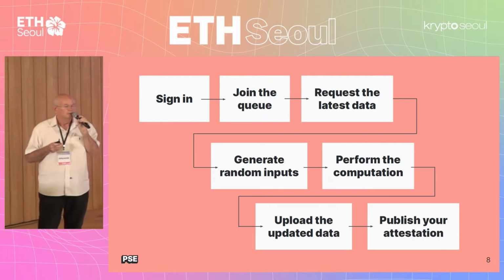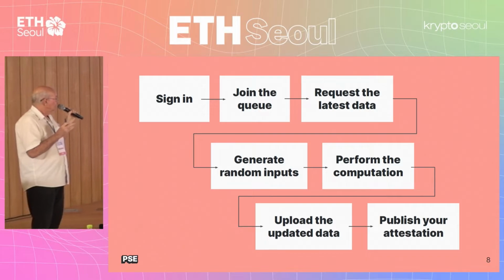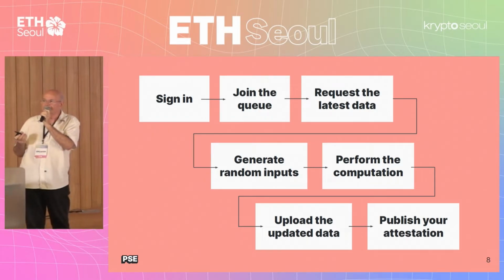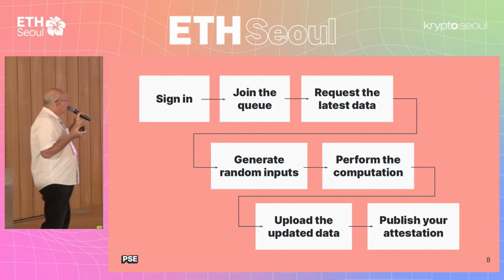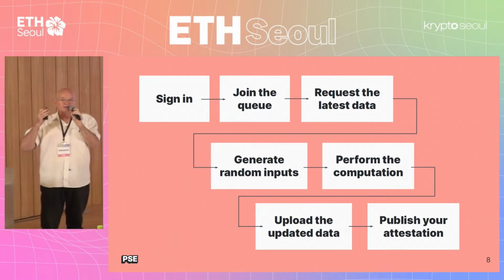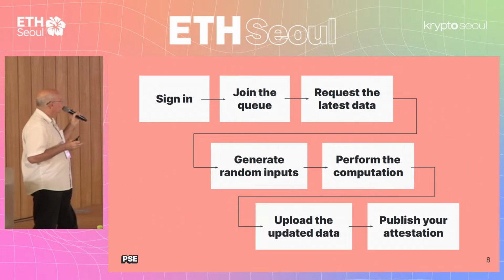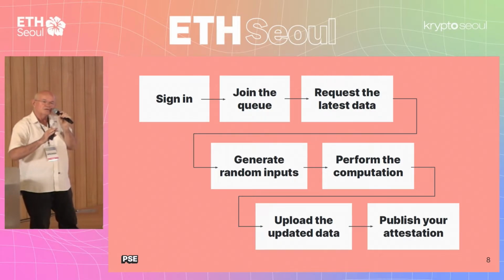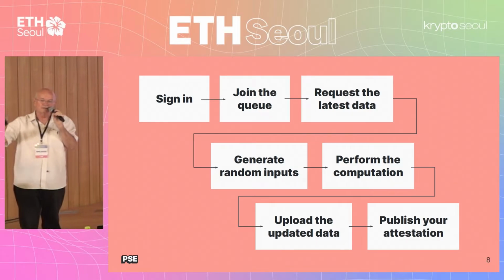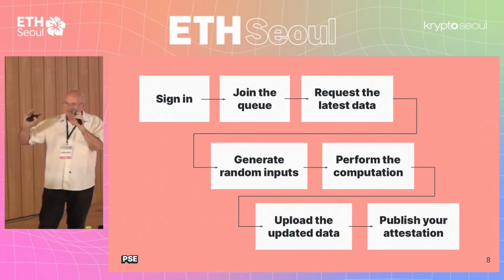So you'll join the queue. When you come to the head of the queue, you'll request the latest valid contribution from the previous contributor. You'll generate some randomness, and that's your secret that must not leave your environment. With that randomness, you'll feed it into the contribution. You'll update the data, and you'll send that back to the server. And then make sure the randomness is thrown away.